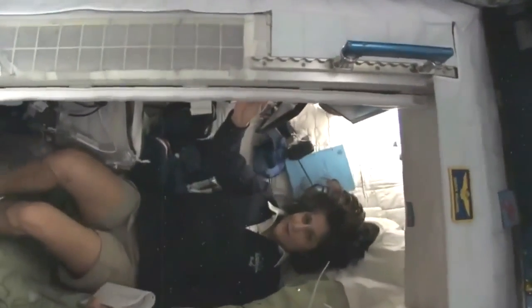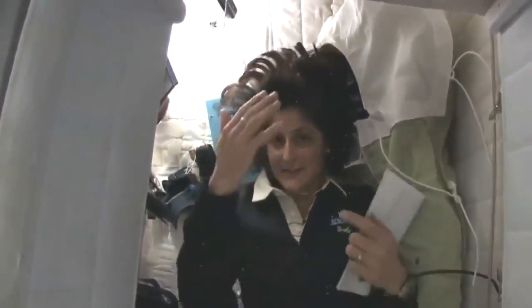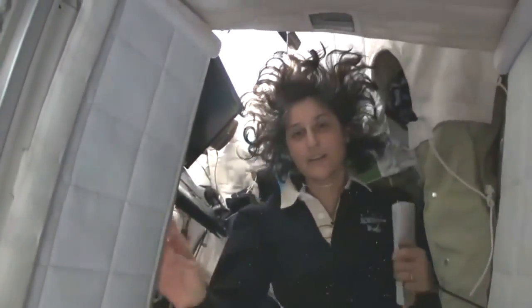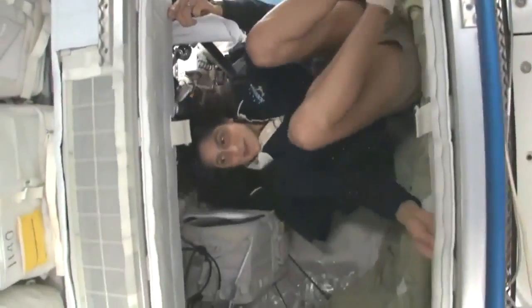So I'm inside. It's sort of like a little phone booth, but it's pretty comfy. I've got a sleeping bag right here that we sleep in, so we don't fly all over the place. But you know, you can sleep in any orientation. I have it feeling like I'm standing up right now, but like you saw, I'm on the floor. It doesn't matter if I turn over and sleep upside down. I don't have any sensation in my head that tells me that I'm upside down, so it really doesn't matter.